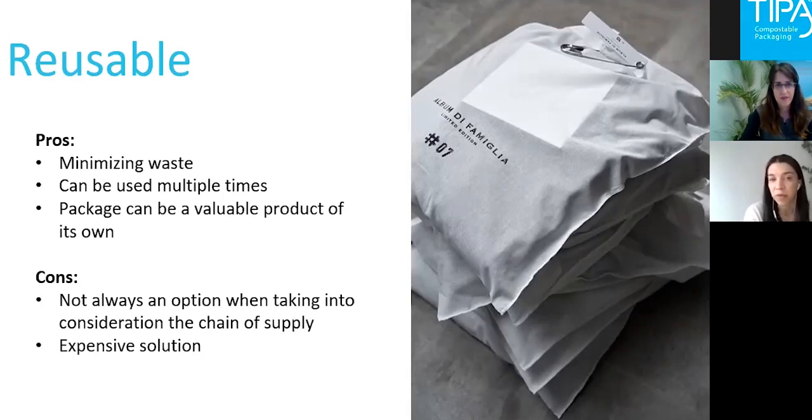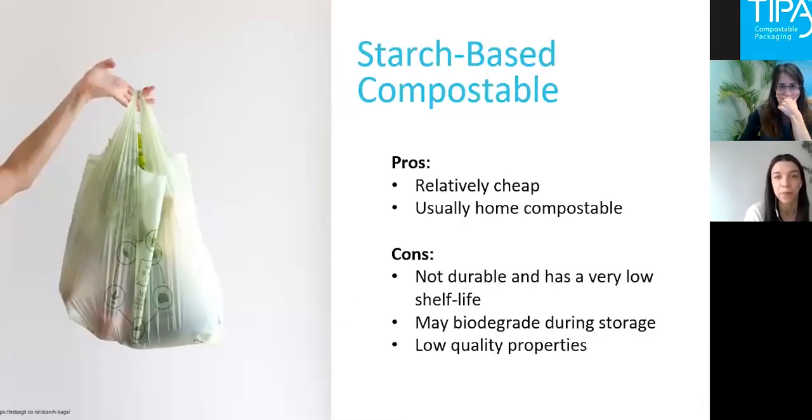The pros, of course, are that you're minimizing waste. You can use it multiple times, and the package itself can be a valuable product on its own. The cons, of course, is that it's not always an option when you're taking into consideration your own chain of supply, which is really, you know, the vast majority of fashion businesses that are doing only one-way shipping. Reusables can also be really expensive, so it's something you should really only invest in if it makes sense for your supply chain.